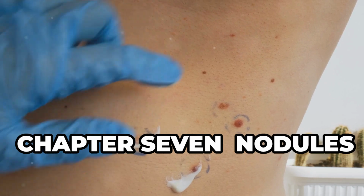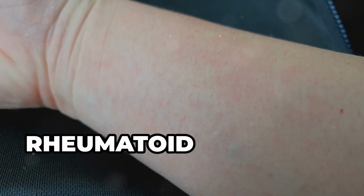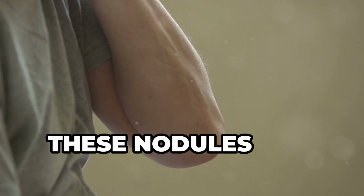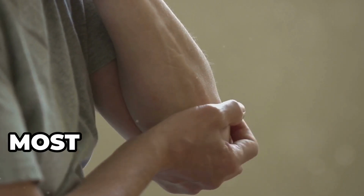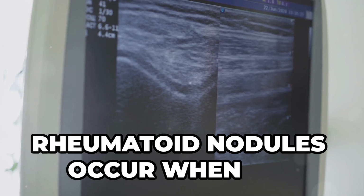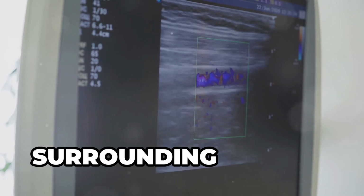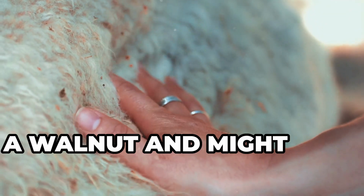Chapter 7. Nodules under the skin, a visible sign. In some cases, rheumatoid arthritis can manifest with firm lumps under the skin, known as rheumatoid nodules. These nodules are typically painless and develop under the skin near affected joints, most commonly around the elbows, fingers, and knuckles. Rheumatoid nodules occur when the inflammation associated with rheumatoid arthritis affects the lining of your joints and sometimes extends to surrounding tissues. They can vary in size from a small pea to a walnut and might feel firm or rubbery to the touch.